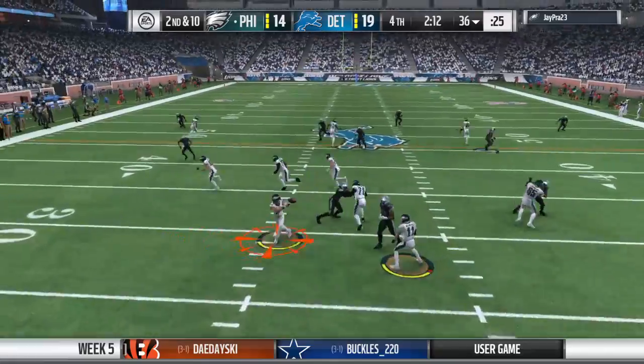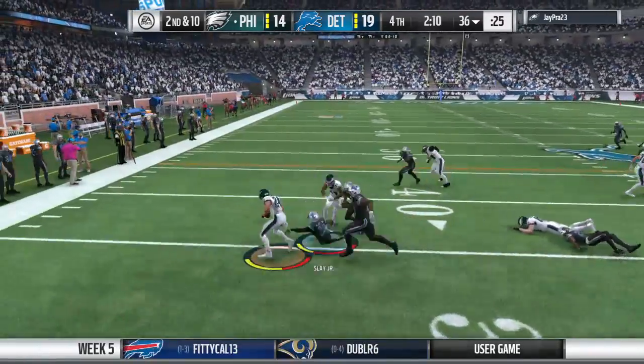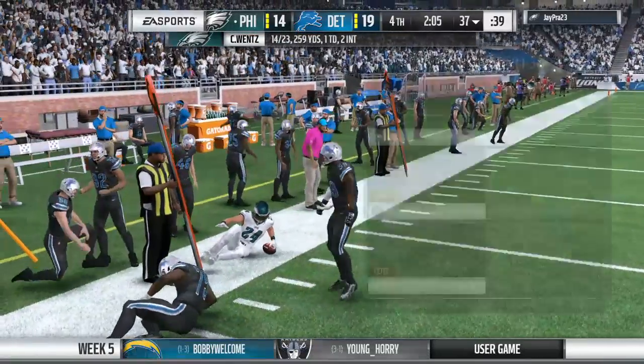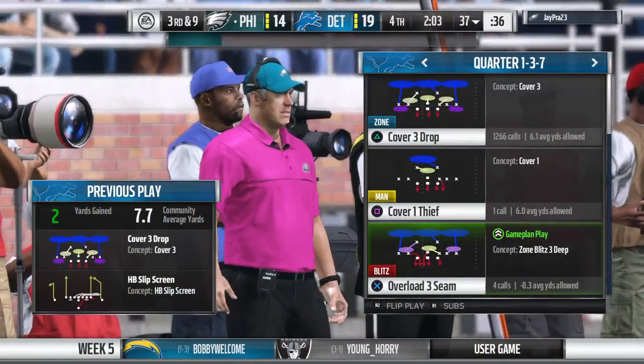On 2nd down, here's Wentz. Now they set up the screen. That's complete. So a nice job to break the 1 tackle, but not much daylight after that as he's brought down.